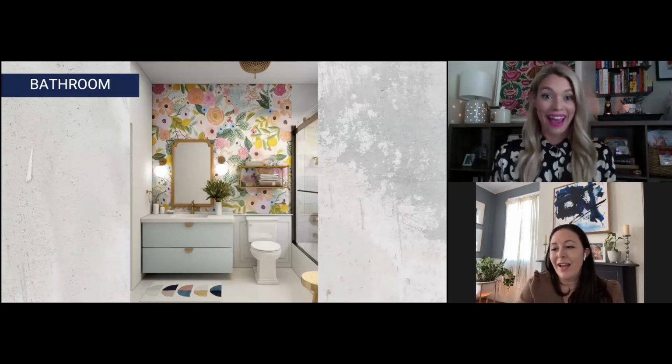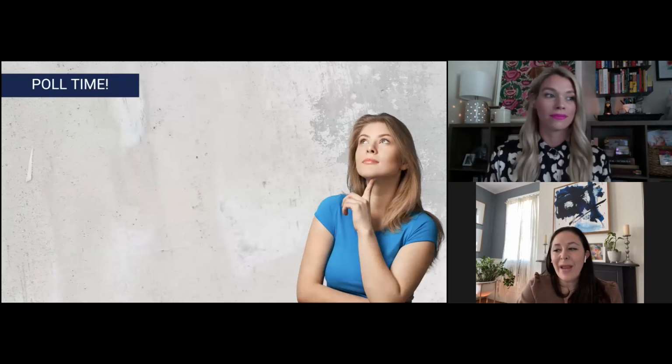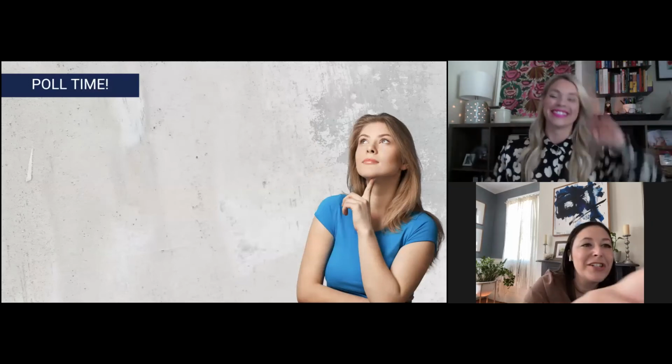And this bathroom leads perfectly into our next category, which was painting. Love this wallpaper, love paint. I think we have another poll coming in. So what type of paint should your walls be? What sheen? So multiple choice question here.